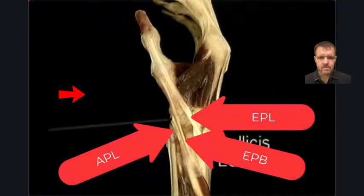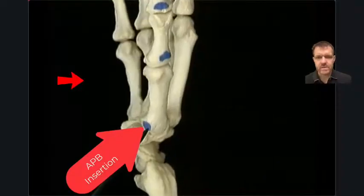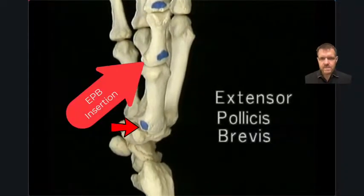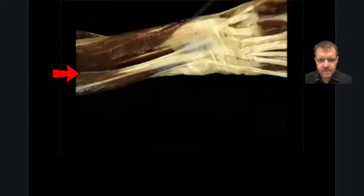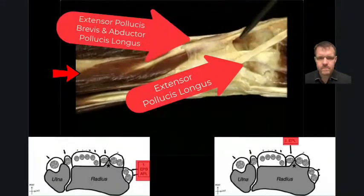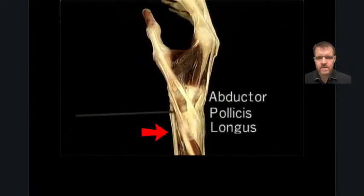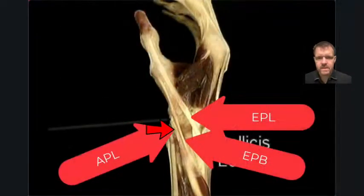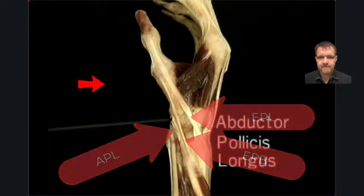And I think, is that it? I thought that was it. No, a little bit more. There we go. And then those are your attachment points. Okay. So abductor pollicis brevis, down here, extensor pollicis brevis, and then extensor pollicis longus, just there. Just go back a sec. Just go through those again. Yeah, so there's your longus attachment, longus brevis, and then there's another longus brevis, and then that one.